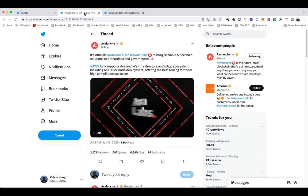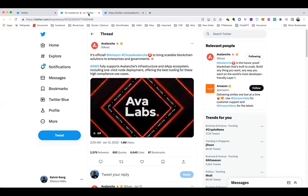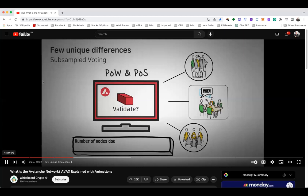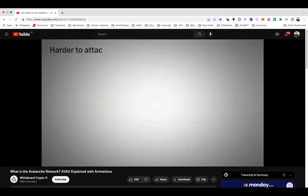After it is initially thought to be valid, the participants exchange information back and forth, and continue to validate the transactions or deny them. One of the benefits of this is that, contrary to proof of work and proof of stake mechanisms, it doesn't matter how many nodes there are, how many people there are in the system, consensus will be reached within a certain desired time frame. Also, due to some technicalities, this consensus model is actually much more difficult to attack.